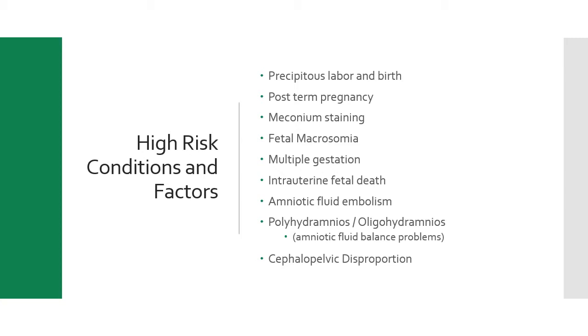Intrauterine fetal demise or death, people may deliver a baby that is stillborn, and obviously that can cause some significant emotional trauma to all that are involved. Amniotic fluid embolism we'll talk about, but that presents similar to a PE, but it comes from the amniotic fluid and causes almost like an anaphylactic reaction within the blood vessels in the lungs. And then polyhydramnios and oligohydramnios are too much and too little amniotic fluid that can then lead to not only trouble with the baby, but are indications of problems with either the kidneys or problems with the GI tract of the developing fetus.